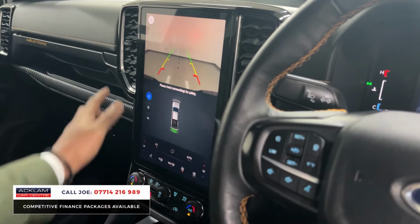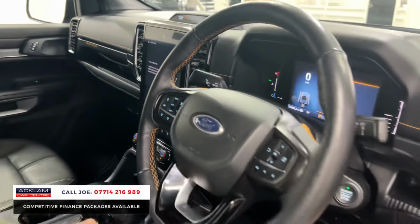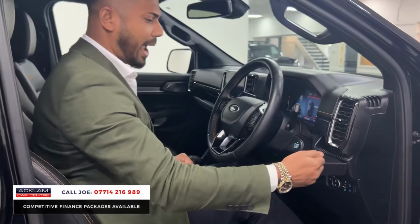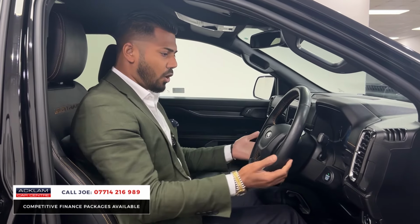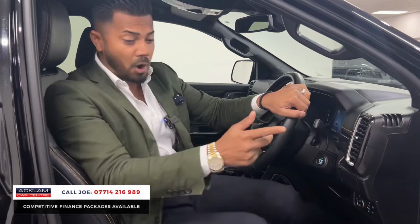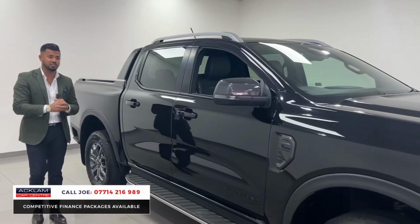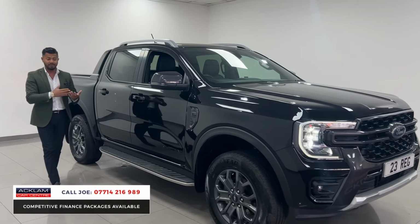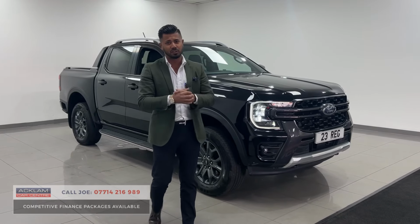Dual zone climate control. You've got top dash, bottom dash. There's cup holders everywhere, including one right just here for your energy drink or coffee on a morning. Glasses case holder above your head, all the adjustments for the steering column which goes up and down and in and out. Great engine, more than enough power with just over 200 brake horsepower. The Wildtrak specification in the black, a lot of them that we've had and that are for sale on the market are normally in white, so when you see one in black, they just don't hang about.